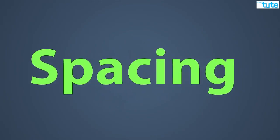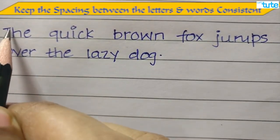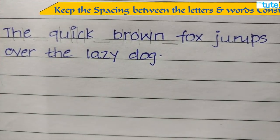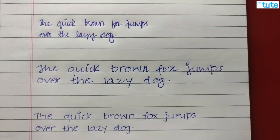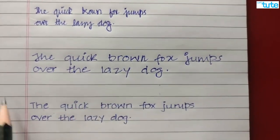Next is the spacing of letters. While you're writing, keep the spacing between the letters and the words consistent. Now suppose you have a tendency to stick your letters too much, so you may try to space it out a bit. And if you write letters very far, try to reduce it. In short, just be consistent.